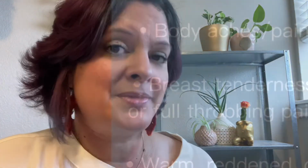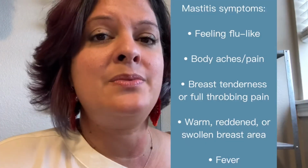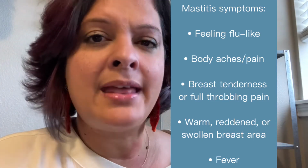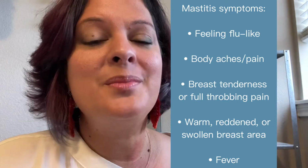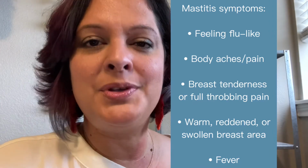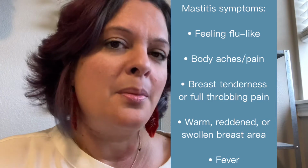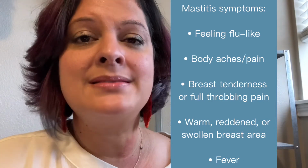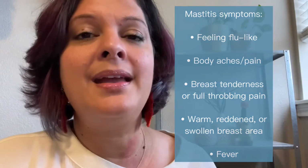Now, what are the symptoms of mastitis? Mastitis feels anywhere from a throbbing tenderness to a full-on feeling that a truck hit you. One of the most common symptoms of mastitis is feeling like you're starting the flu or like you have a full-on flu: body aches and pains, full-out malaise, tenderness of the breast, swelling of the breast, throbbing, and fever.